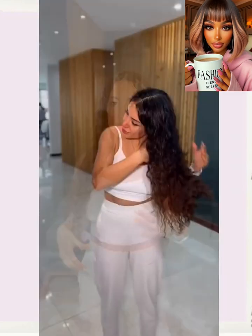Now, without further ado, let's get into today's hair transformations. So today we're going to be checking out some more most wanted short hair ideas. We start off with a bit of a chop. Beautiful asymmetrical pixie cut. Very nice.